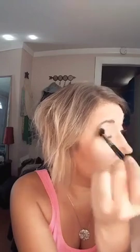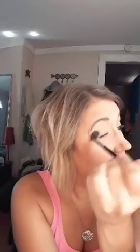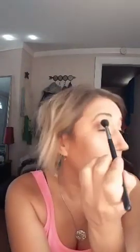Okay, and focus right on the outer corner. And we're going to go ahead and do the same thing on the other side, and I'm going to put the majority of it here, but I'm just using my blending brush, so as you blend, you can add more product. And this is a new color for me as well that I've never used before, so we're doing all new eyes today.